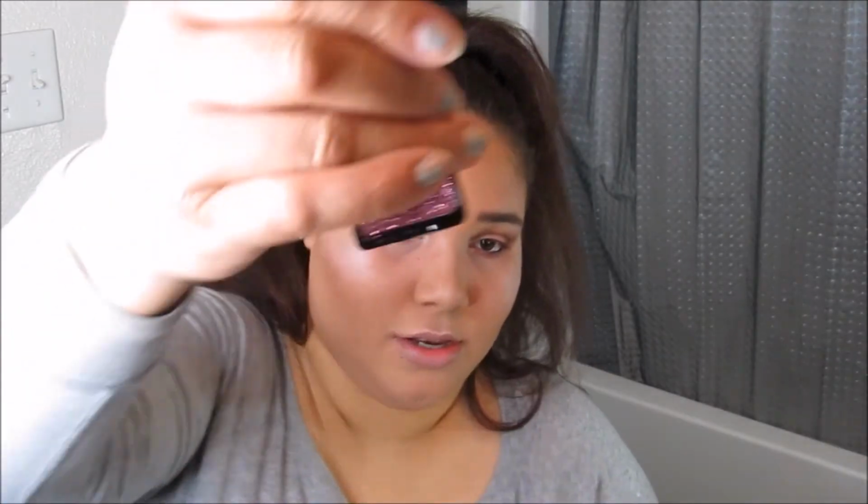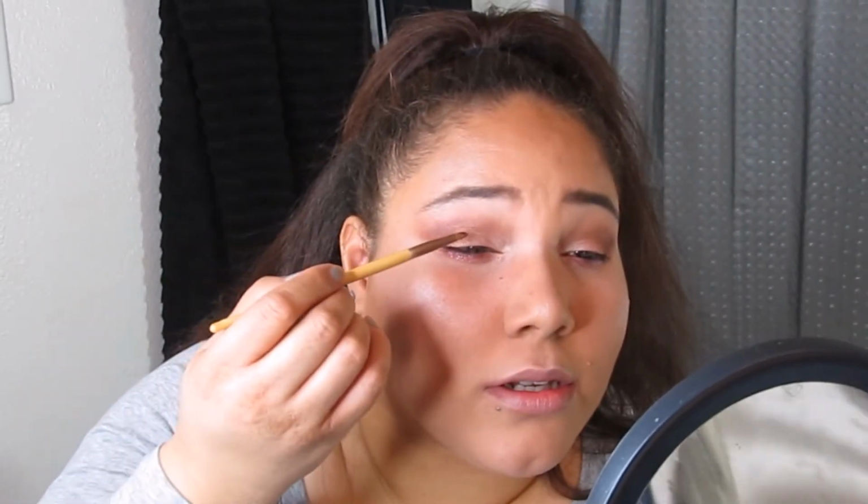And I'm just gonna press it in. Like so. Looks like so. Stick it under like so. I really hope you guys can see that. Exact same color. And just go in my crease with it.